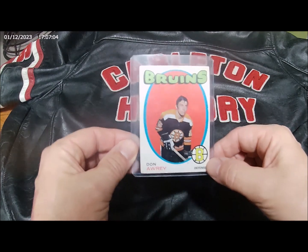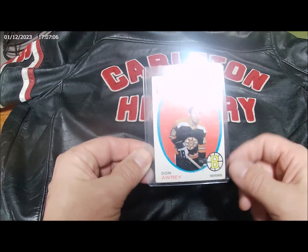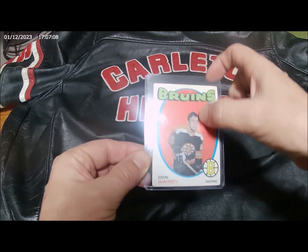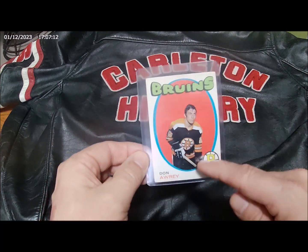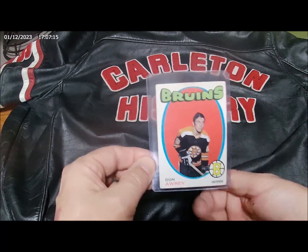These cards are great. This is a great series. This one's got a little bit of creasing in it. And these are called the Portrait Series because it looks like it's in a portrait.